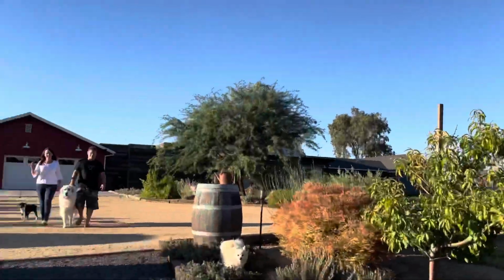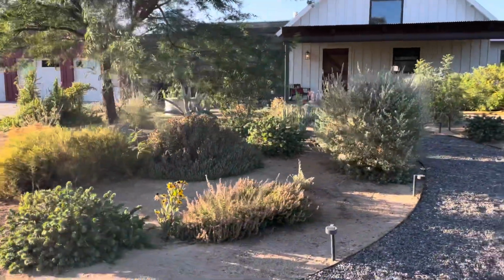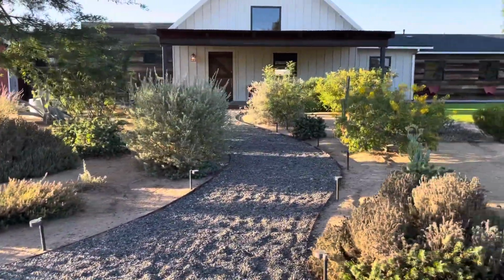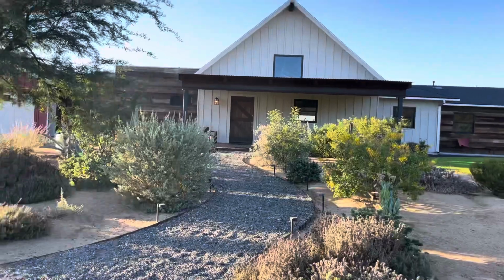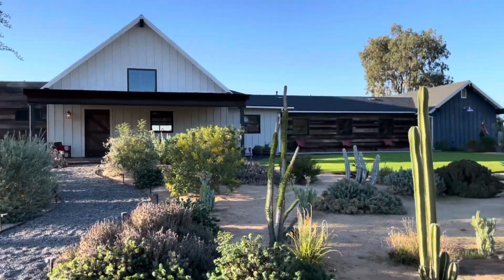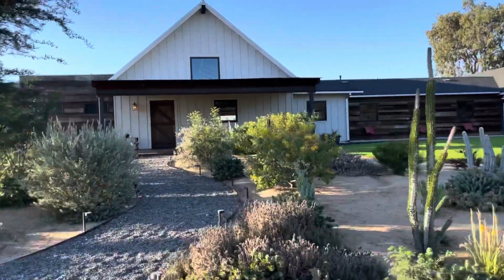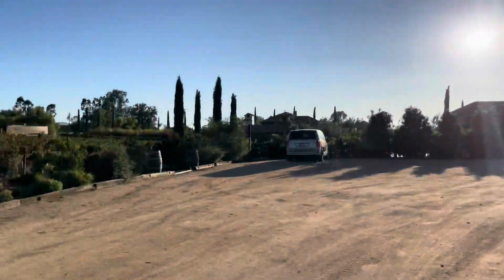So there they are. All right, so that was actually the owners there that just came out. They're awesome. Great hosts, and they live here on site, so they keep everything spot on. Whatever requests you have while you're staying here, they'll take care of you. And yeah, so that's the outside. Let's go get inside and take a look.